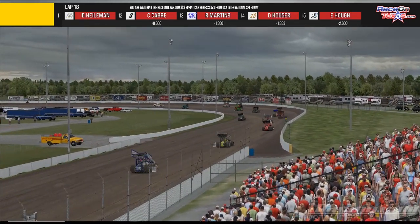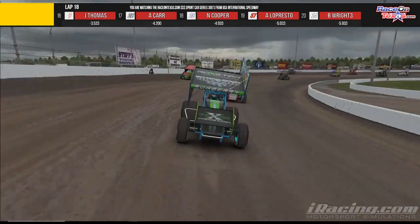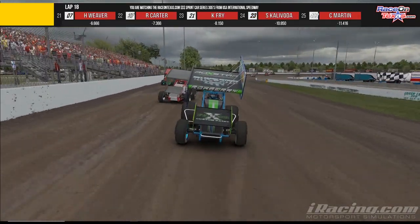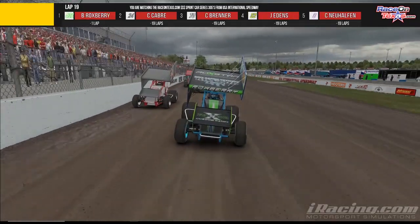Once again, caution laps do not count here in the RaceOnTexas.com Sprint Car Series. So still 16 laps complete. We are pacing around USA International Speedway right now. Brendan Roxbury, your leader. Chase Cabre in second spot.